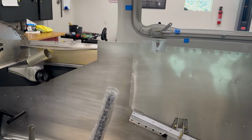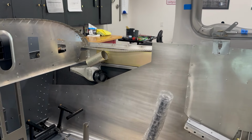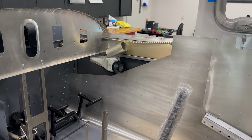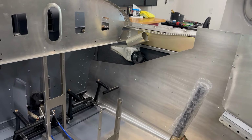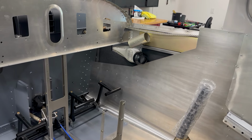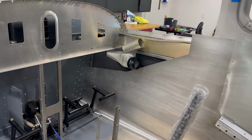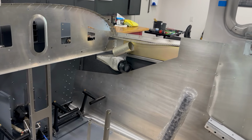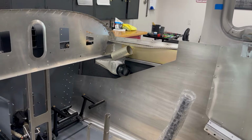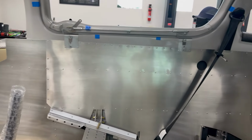You can also see that I have the side ducts in place. There's a lot of discussion about the heat and ventilation systems in these airplanes. I haven't decided exactly what I'm going to do yet, but in all cases, they do use the side vents or the side channels to move air to the back. Some guys put more down through the center. We'll see if I do that or not. I don't know yet. But at this point, I did put those in, and you can see the exits back there.